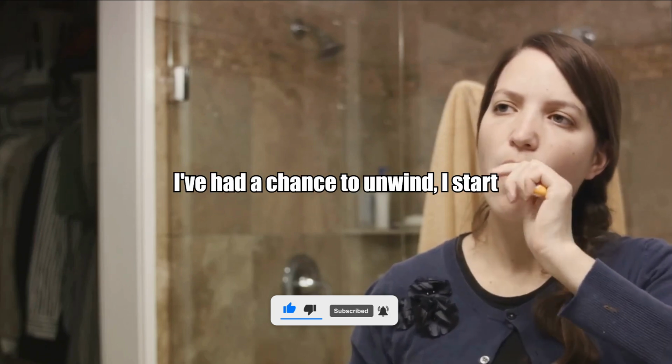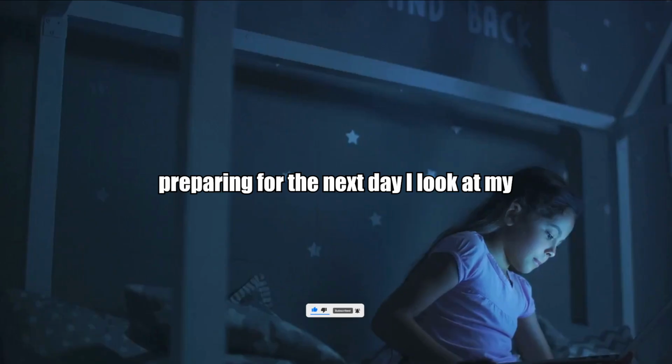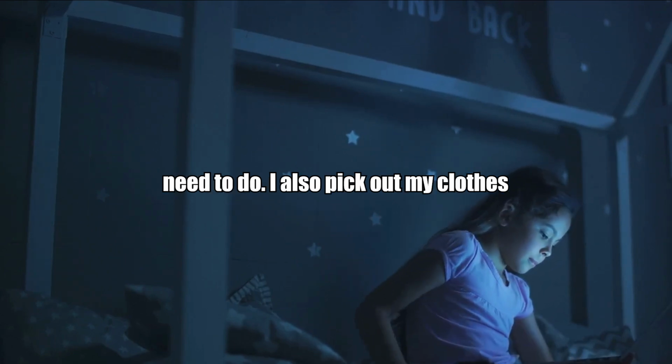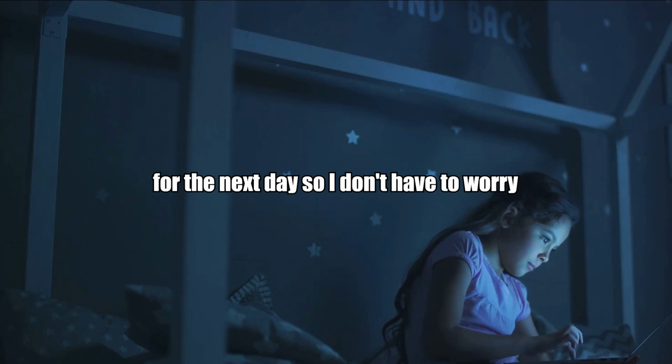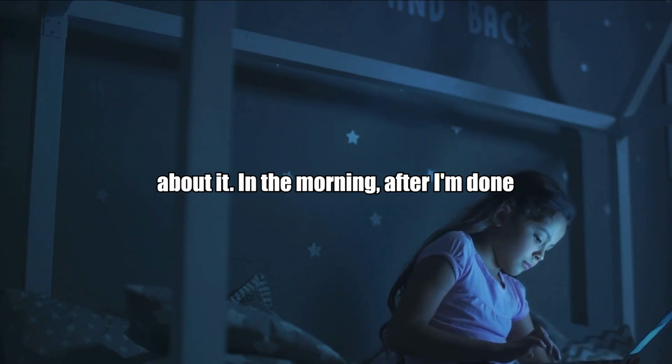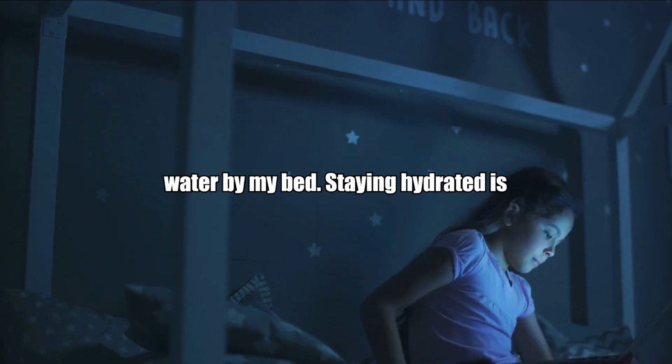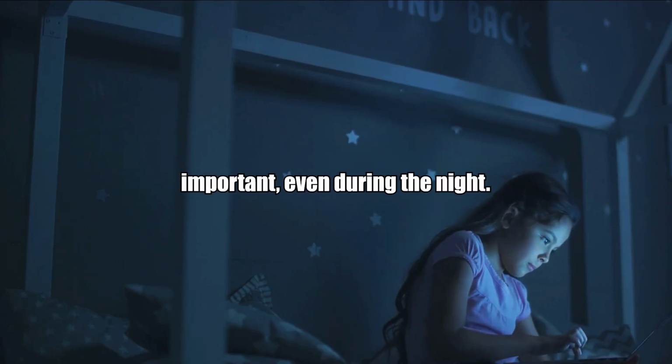Once I've had a chance to unwind, I start preparing for the next day. I look at my schedule and make a list of the things I need to do. I also pick out my clothes for the next day, so I don't have to worry about it in the morning. After I'm done preparing, I make sure I have a glass of water by my bed. Staying hydrated is important, even during the night.